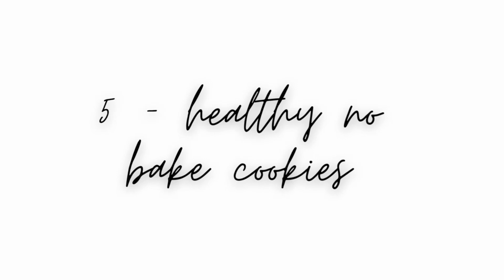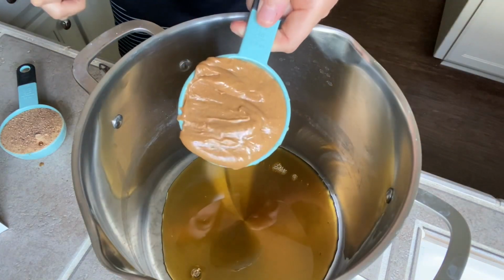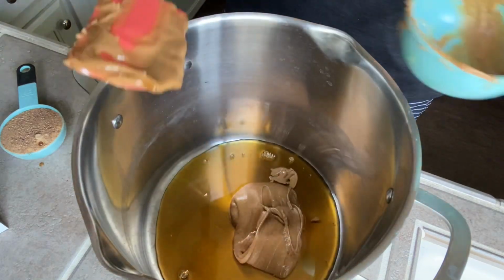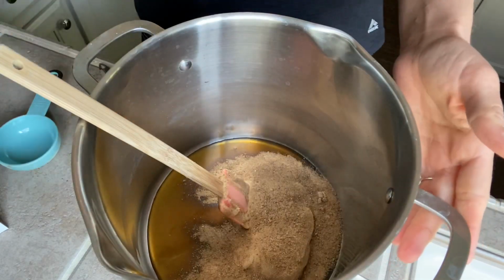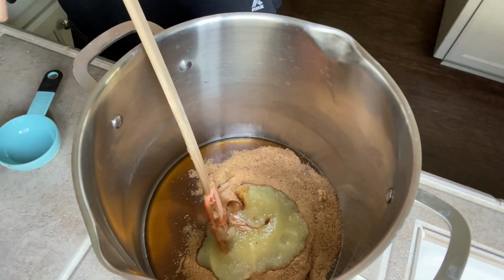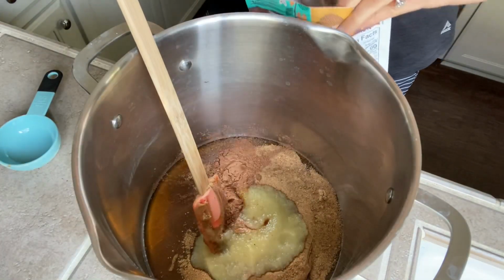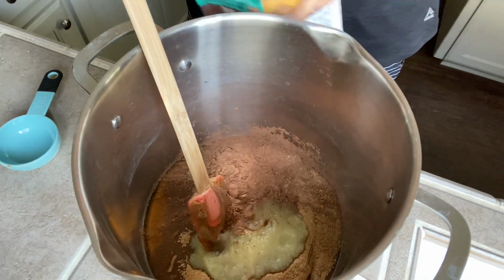Number 5, healthy no-bake cookies. Yep, you read that one right. We're going to start off with a little pure maple syrup and peanut butter. And to replace that white sugar, we're going to use coconut sugar. To replace oil or butter, we're going to use applesauce. Yep, trust me on that one, it's awesome. Now let's add some cacao powder, or cocoa powder works great. And we're going to transfer this pot over to the stove.